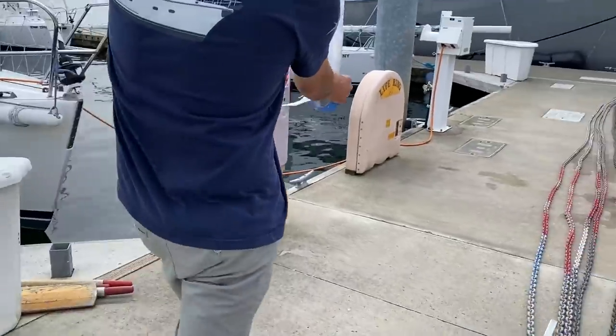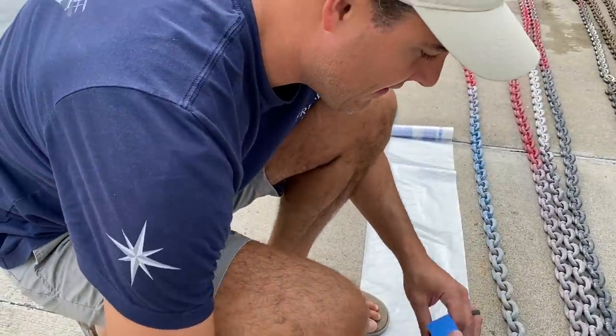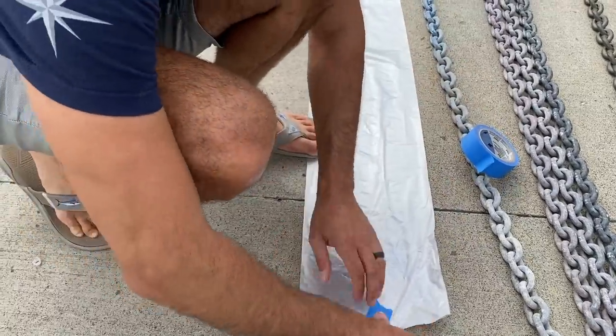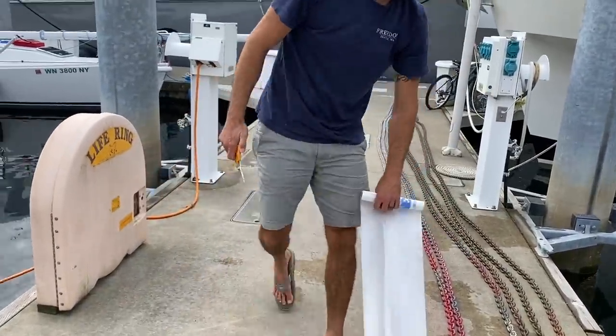So what's she gonna do? I'm gonna get some plastic underneath. Under each area that you're gonna paint, you're just gonna put the plastic under those areas, obviously. Under the whole area where we're gonna paint.